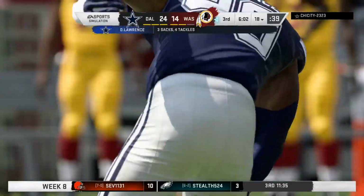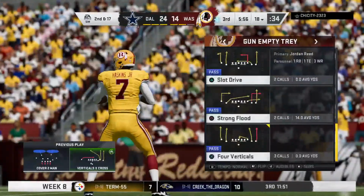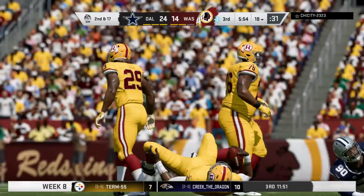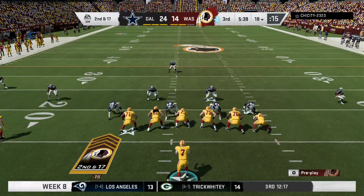Nowhere to escape, and he goes down. DeMarcus Lawrence, that is one he will remember. It's sack number 85 of his great career, moving him past Hall of Famer Howie Long on the all-time list. Now, following the sack, they'll look to make amends on a 2nd down and 17.